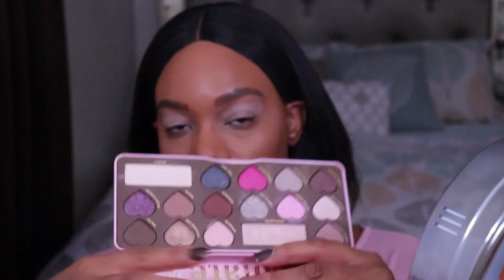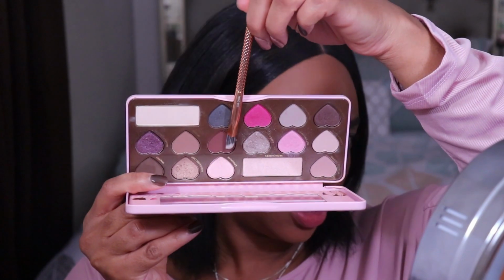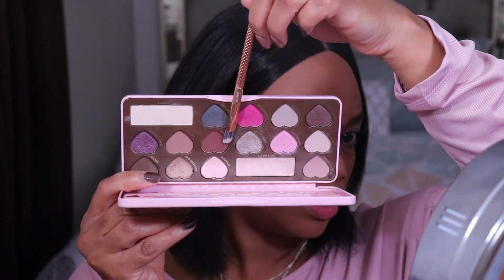For eyeshadow today, I'm using the Too Faced Chocolate Bonbons palette. And this is what it looks like here. This is my everyday, well, it's not really my everyday palette anymore, but this is my favorite palette ever. I just haven't picked it up in a very long time. Okay, so I'm going to be starting off with this shade here. This is called Bordeaux. It's a chocolatey red type of shade.